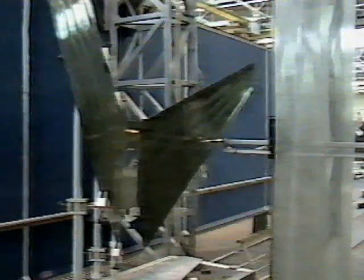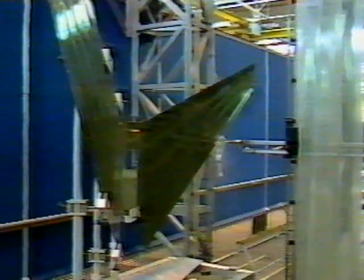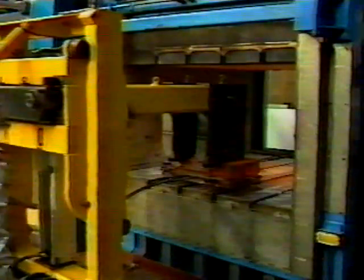Today's designers have available to them many new materials and processes which play an important part in minimizing weight, production time and costs. For example, carbon fiber composites, new lithium alloys and superplastic forming, diffusion bonding of titanium and aluminium alloys.